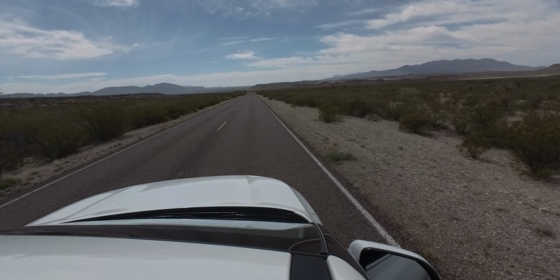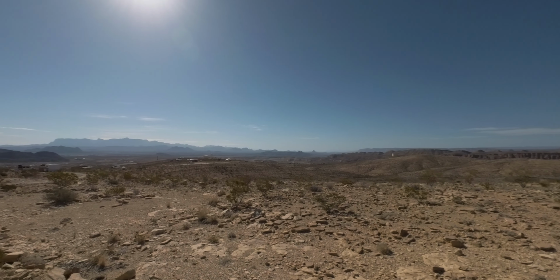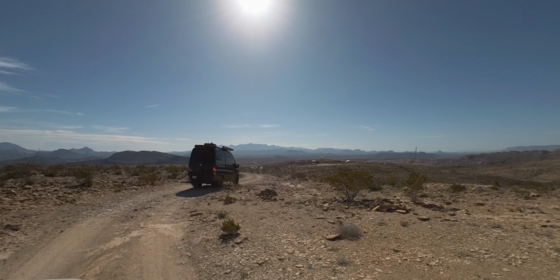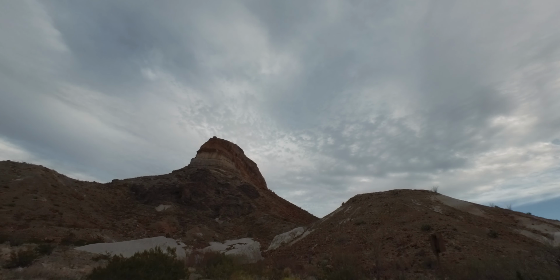It all started when I decided to take my Pentax K1000 on our trip up to Big Bend National Park. At that moment, the Pentax K1000 was probably the best film camera that I had. So I just bought two rolls of film, Portra 800 and Kodak Gold 200, and we headed into the Chisos Mountains. And that's kind of where this whole story begins.